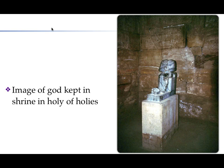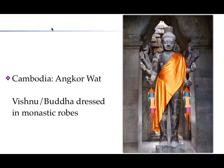Here's a larger image of a god that was kept on pedestals. This one, the head's been busted off, probably intentionally. Again, we talked about defacing as a way to desacralize these temples.